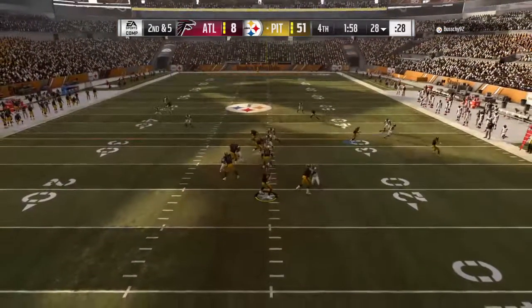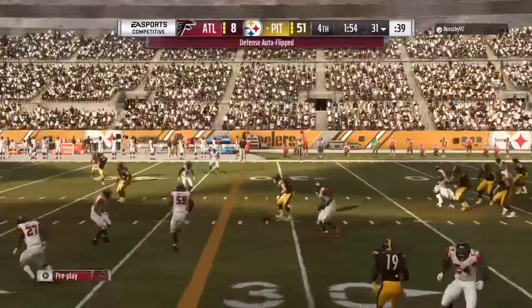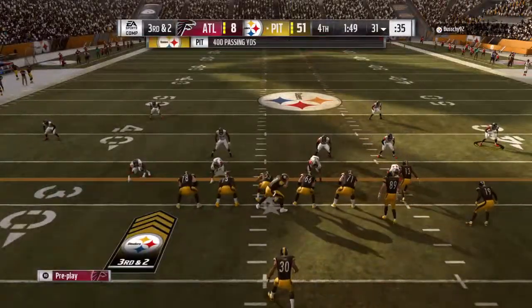Now Roethlisberger. Open man completes it to Smith-Schuster. And they'll take him down at the 31-yard line. Only 3 yards on the catch.